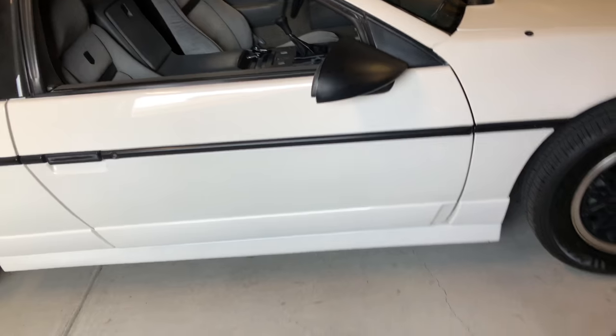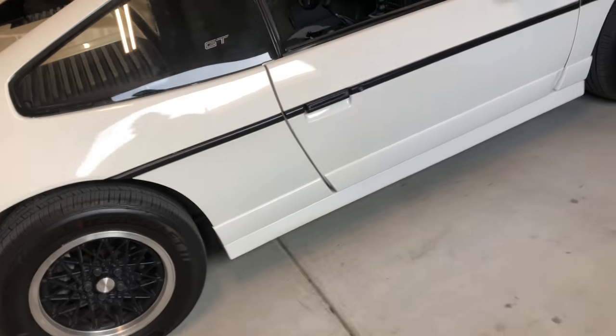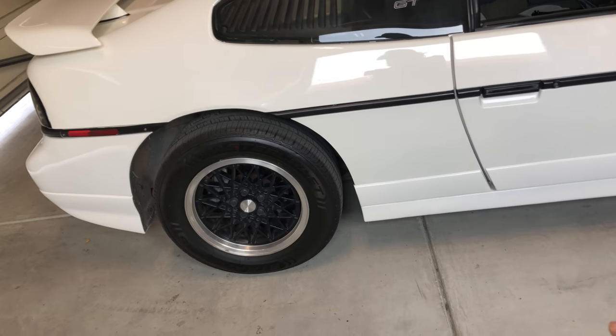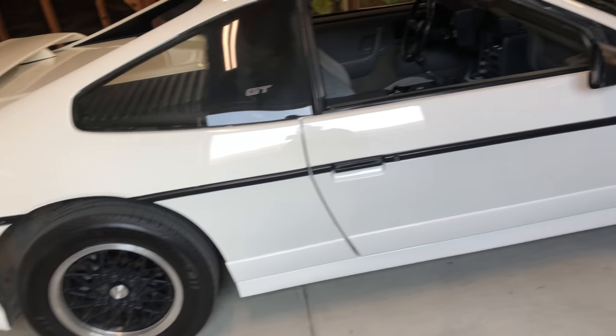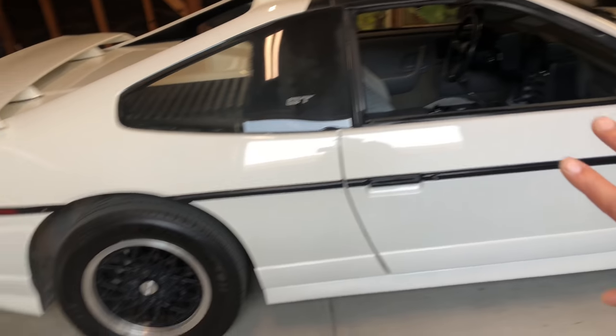Now, let me close this hood. There we go. So now, let's take a look at the body lines of this thing. Now, look at that. That really cool line. I just love the way this thing looks. Has that very Lotus Esprit kind of vibe. I love them. I think it's pretty cool. But anyway, you'll notice how pretty undisturbed the line is across the vehicle. Look at that, right? Pretty awesome.